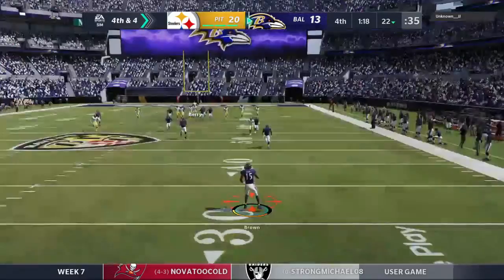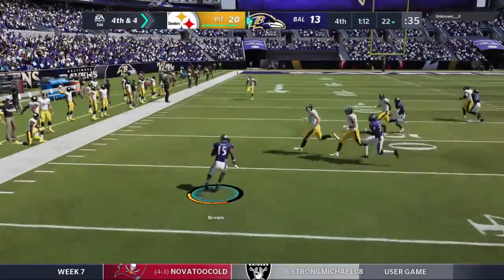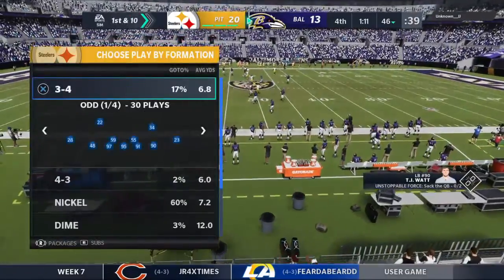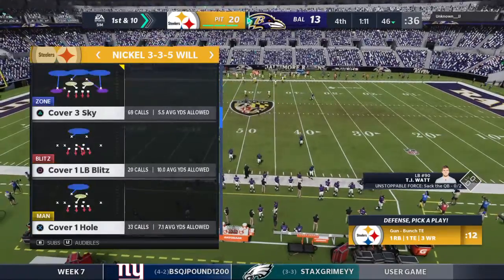44 on his first punt, and this is a good kick as well. With it is Brown. So a good punt there, but a very strong 14-yard return. And the offense will take over with a new set of downs.